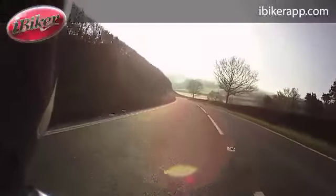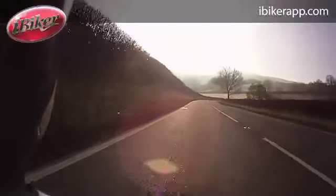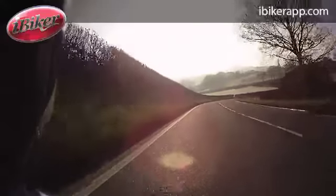Okay, we've got the sun in our eyes a little bit now, so our view is a little bit blurred. I can see the road goes round to the right here, so I'm scanning round to the right again, trying to get any information so I can decide my riding plan. Got a good view.